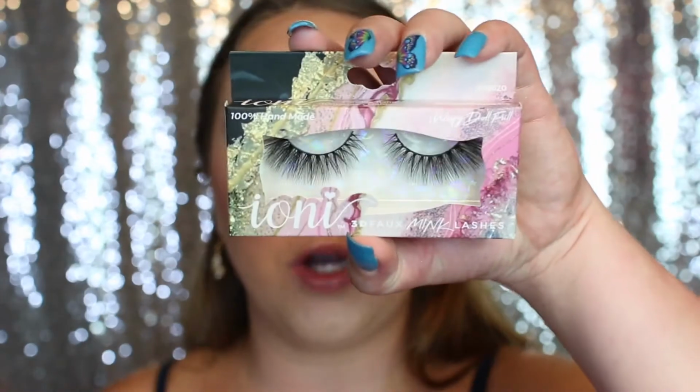Alright guys, so I think that is good. I'm going to go ahead and do the same thing on the other side. So for lashes, I have 2 different pairs in mind. So I have these ones by Ioni. These are the Wispy Adult Faux Lashes. So these are like the marble packaging ones.